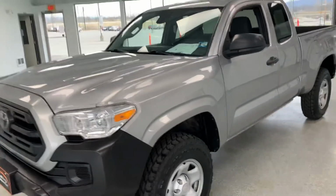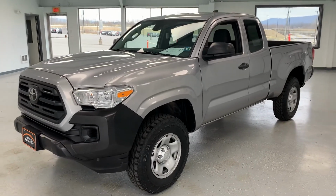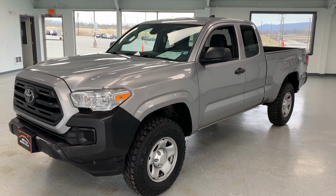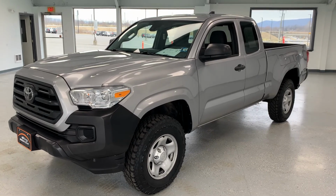Nice, like I say, fuel efficient truck. Gives you a big enough bed and good enough efficiency to get the job done with Toyota reliability and resale value. If you're interested, a few ways of getting a hold of us. And the warranty is transferable powertrain to the second owner.